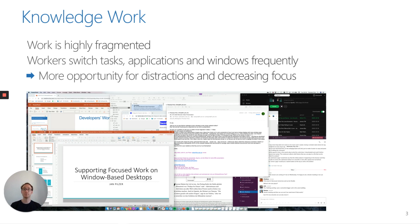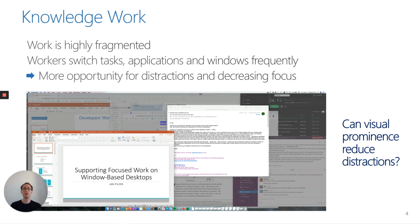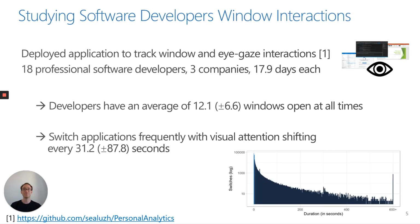the knowledge worker. The question that we studied is whether we can design visual prominence into the desktop environment to reduce distractions. Specifically, we wanted to know if lightweight guidance through dimming less relevant windows can support a worker's focus. For our research, we focus on software developers, but we believe that our approach may have potential value for fostering focus and reducing distractions for other types of knowledge workers as well.